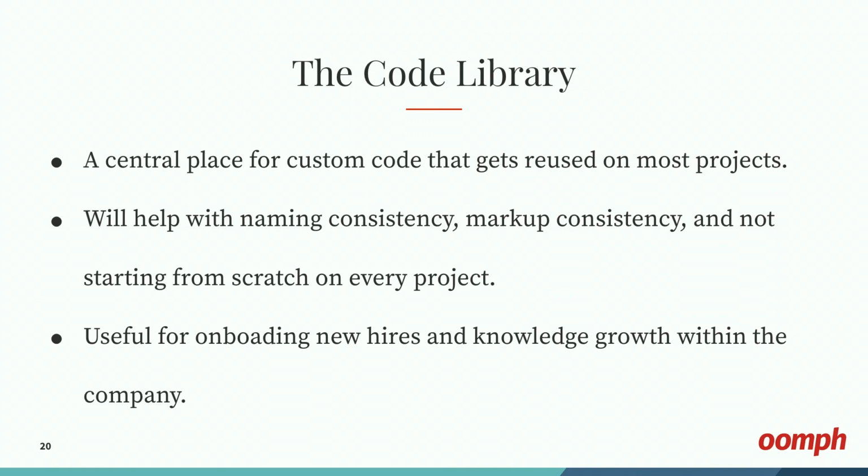So our next big project, besides naming conventions and stuff internally, I guess, is figuring out what kind of code library works best for our company. We have people writing custom modules. We have a lot of Drupal development, a lot of Sass mix-ins, functions, doing some cool things like that. It would be nice to have some kind of library that would be sortable or searchable, whatnot.